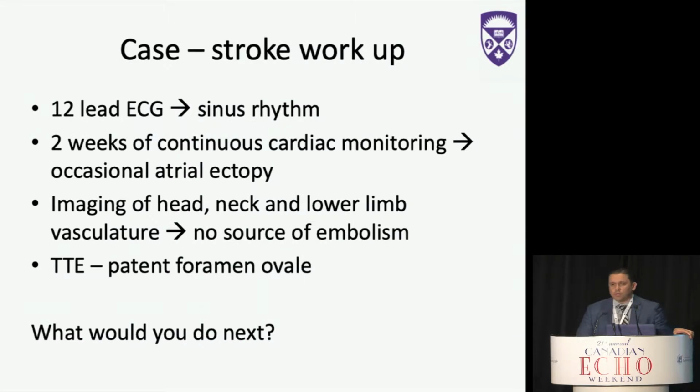So in terms of working up his stroke, from the initial insult and the mechanical thrombectomy, he was in hospital for about 12 days. His ECG demonstrated sinus rhythm, with telemetry throughout the hospitalization demonstrating sinus rhythm aside from a few rare PACs, occasional atrial ectopy. He underwent the standard neurological workup, which is order every test known to man: imaging of the head, neck, lower limb vasculature. There's no source of embolism. They do a TTE, they find a PFO, and they're convinced that this is the cause of his MCA territory stroke, even though there's no evidence of DVT on ultrasound imaging.